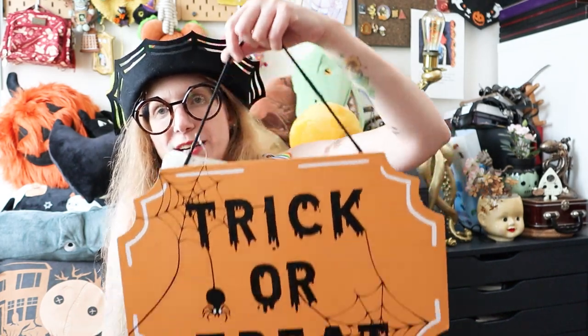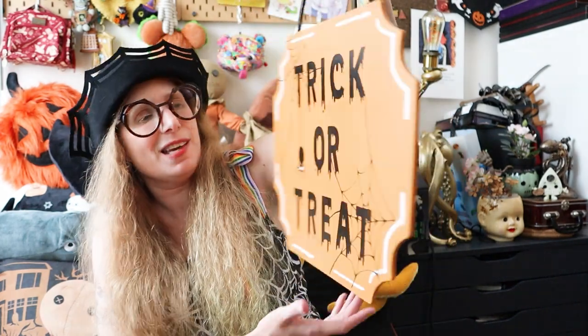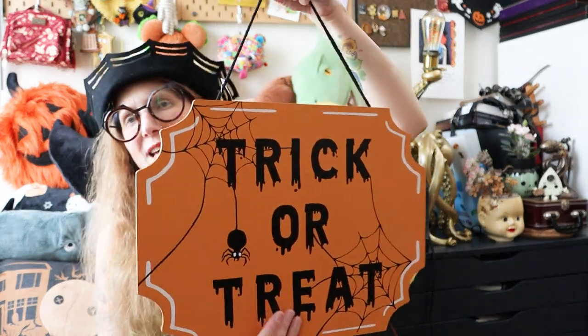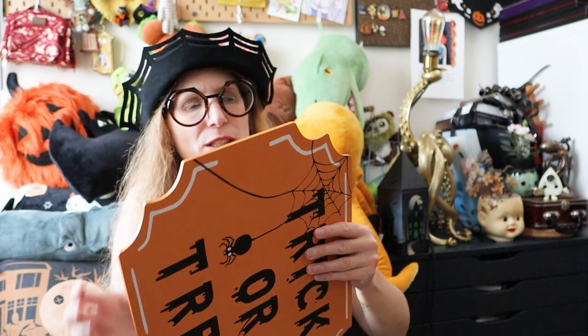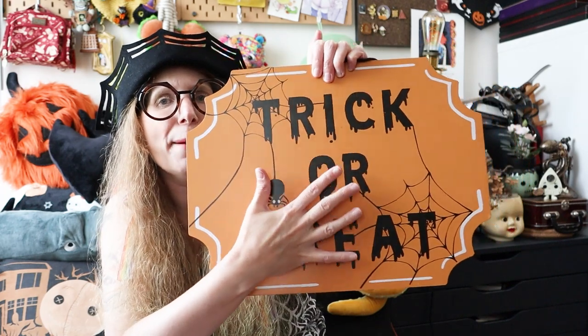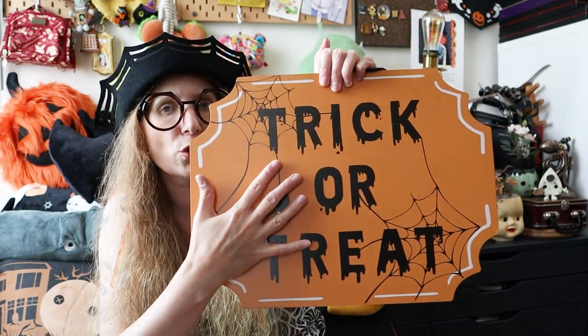This is a door sign. Just a simple door sign. It says trick or treat. Has a spider. Just MDF. So maybe don't leave it out too long. Or at least treat it first. What I'm going to do is spray all my MDF items with Nikwax Solar Spray.